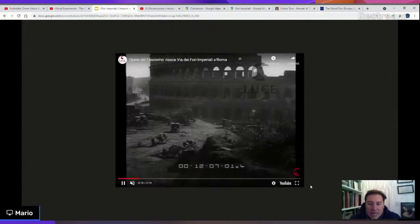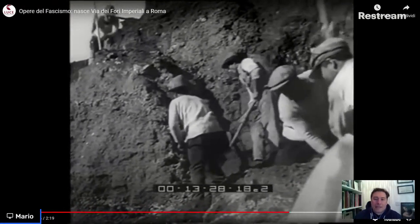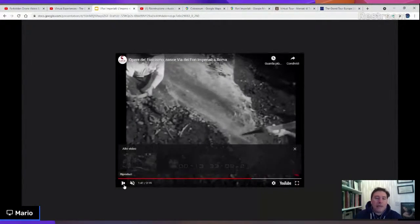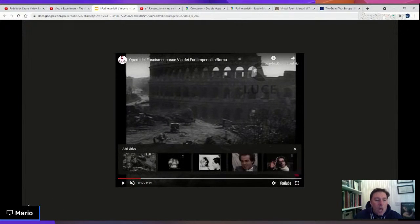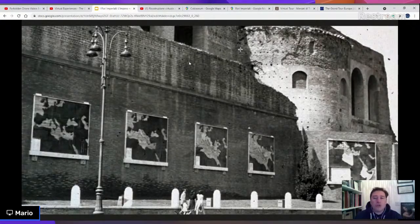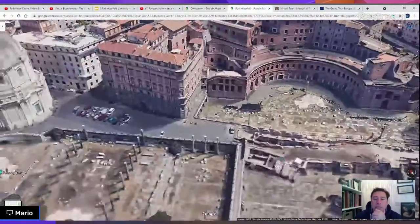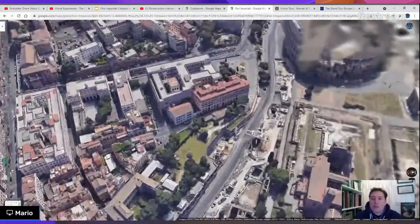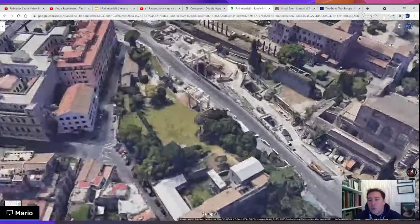I just want to show you again now. And Mussolini had the road built, and many of you might be familiar with the maps that represent the evolution of the Roman Empire. These are just nearby the Colosseum. If you look at the Via dei Fori Imperiali, the road goes down to the Colosseum. Right before it arrives at the Colosseum, they are on this wall here.